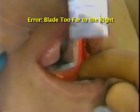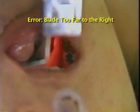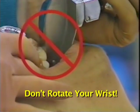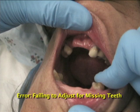Placing the blade too far to the right does not leave you with enough space to insert the tube. The cheek blocks your view. Have your assistant gently pull the cheek out of your way if this happens. Don't rotate your wrist. It's very easy to break teeth if you're not careful. Patients may have loose teeth.